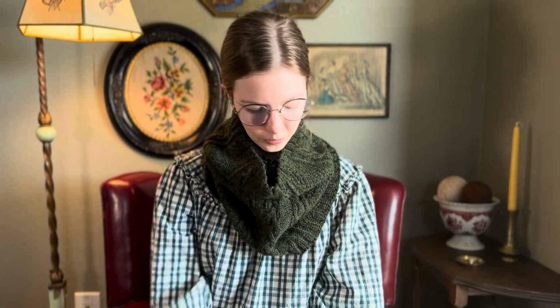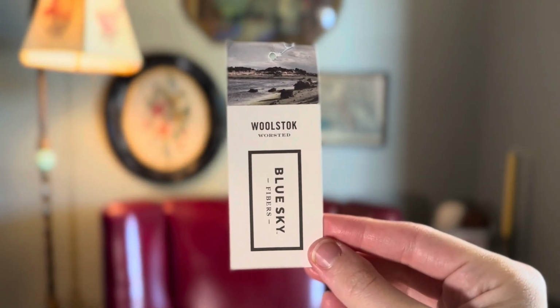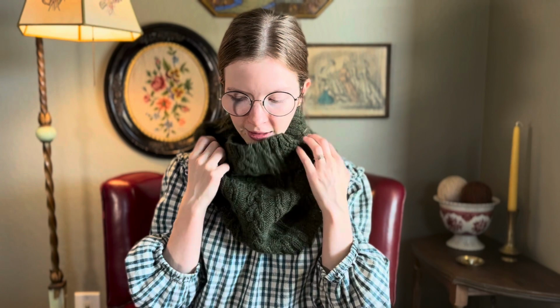I've been working on it for a while, and it is in Blue Sky Fibers. I'll show the tag for you. Blue Sky Fibers, Woolstock Worsted. It is 100% fine Highland wool in the color Wild Thyme, and I love it. I love the feel. It's soft yet really rustic. It's gonna be perfect for the cozy season.